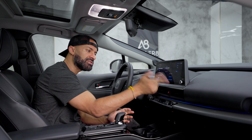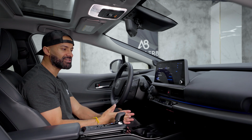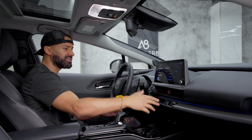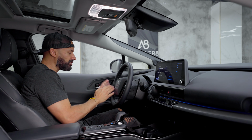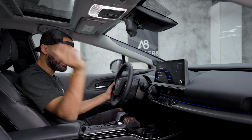Now I do like the fact there is the volume control for the passenger on the passenger side and not on the driver's side. A lot of vehicles should put it right here. I prefer it in the middle, to be honest, but I'm okay with it on the right side because I have my volume shifter right on the steering wheel itself. So it's cool that the passenger has their own volume.